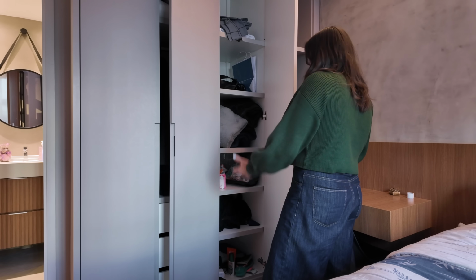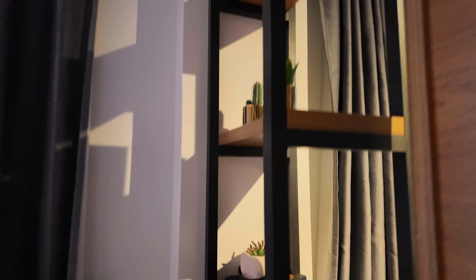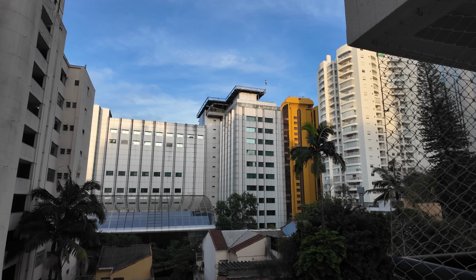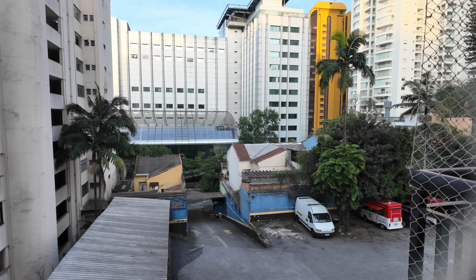Honestly, there isn't anything too interesting. It's just a bunch of storage, shoes, clothes, things like that, towels, linens, a little bit more storage, some plants and kind of like decorations up here. Got my purple lights over here. Here's the view outside. It's not anything too crazy over here. I'll go to the balcony in a second, but this is the view from the bedroom. Just a bunch of buildings. That's pretty much what São Paulo is.